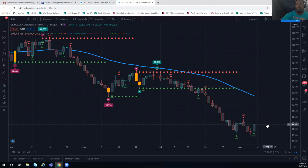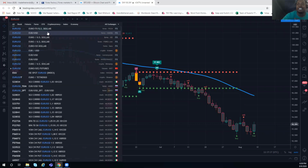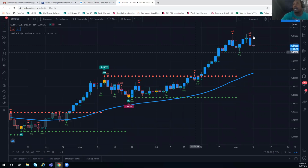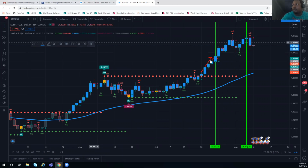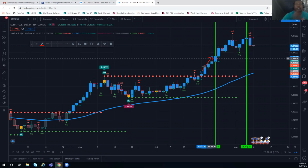So when we see the dollar weakening, that means if we're using any pairs like Euro USD, we'll be buying, right? We'll be buying because that means the euro is strong because the US dollar is weak, as you guys can see. We see that buy, right? We see an uptrend. I even already put it up here before. We already see it's a buy, okay? Because we know the US dollar is getting weak. So we could be buying Euro USD because the USD is getting weak and the euro is getting stronger.